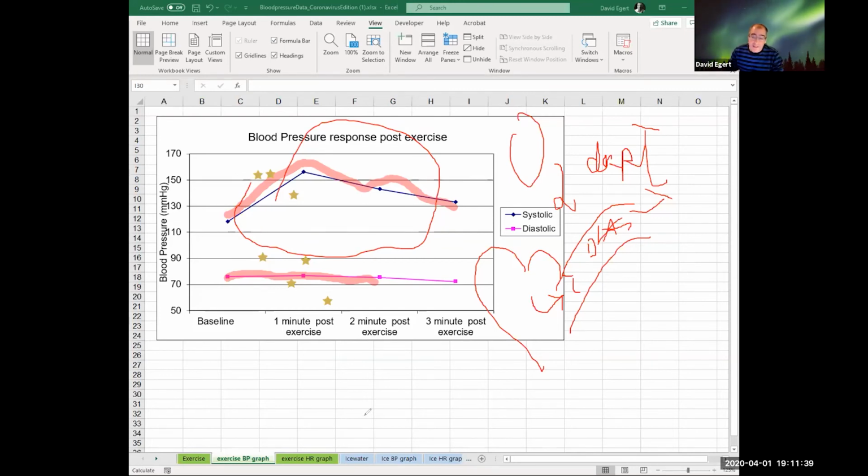But in your write-up, definitely make sure you look at the heart rate, you look at the blood pressure, and make sure you think about the difference between systolic versus diastolic. So any questions about that?